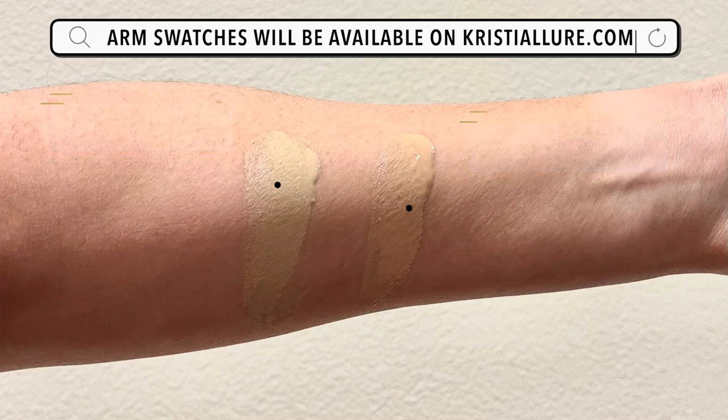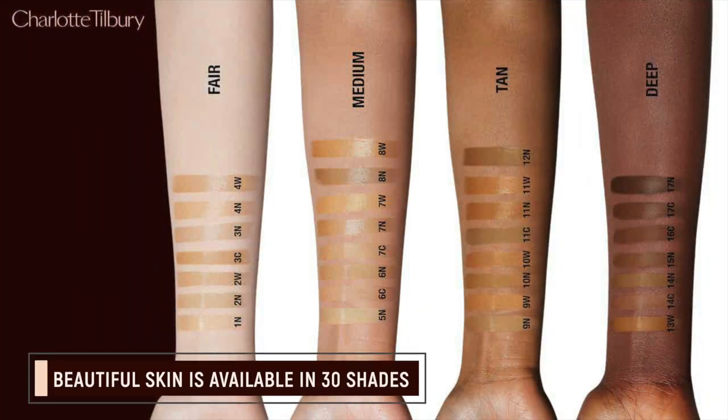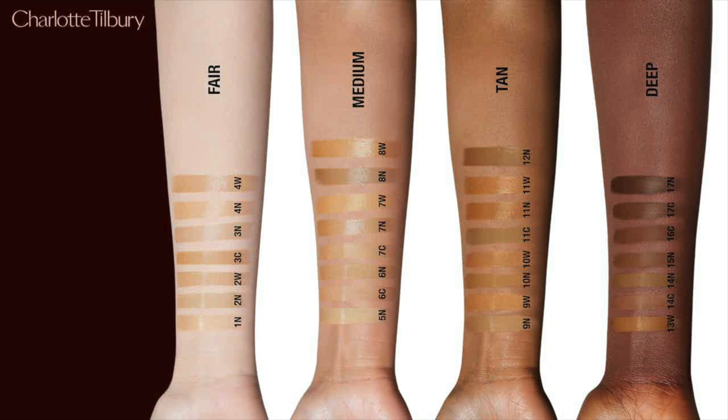I know when choosing a foundation, it is so frustrating because typically the arm swatches that the companies provide are not that good. It's not as easy to determine, especially when it comes to these type of foundations. Now, granted, this is a very innovative, different type of foundation that Charlotte Tilbury has really been working on. I think she said the last 5 years, she's been trying to develop this foundation because she felt like there was a big gap in the medium coverage foundation market. So she wanted something innovative, more like a skincare hybrid, and she came up with this.